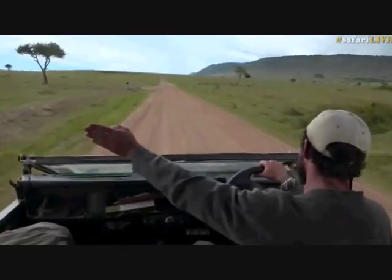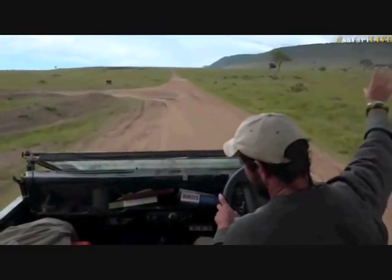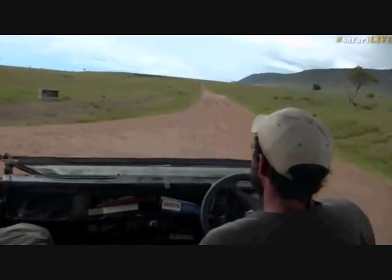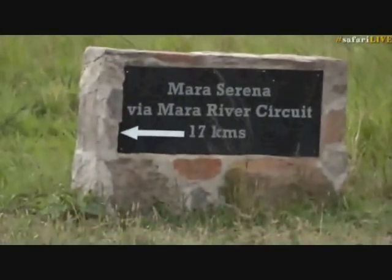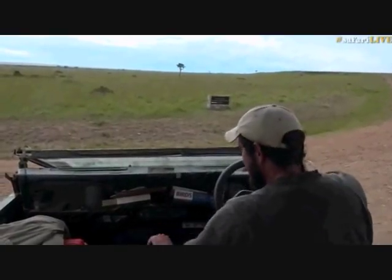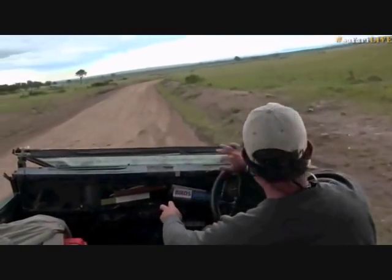I think I'm going to take the river road. We've got two main options as we head out of camp into areas where we can off-road. One is the escarpment road, which follows the Olololo escarpment, which you can see over there. And the other one is via the Mara River Circuit, which is 17 kilometers long. And that will take us to a camp called Serena, where I plan on going and buying some toothpaste. They've got a staff shop there, so you can stock up on basic bits and pieces like toothpaste, deodorant.